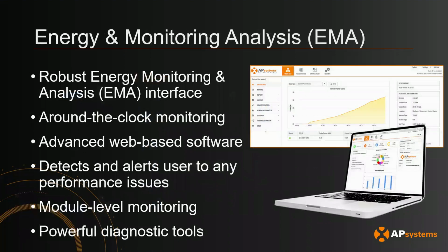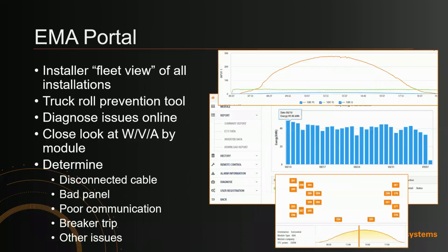So let's talk about our EMA. So this is our interface where you can see all of that module level production. You can also see a lot of performance, do the diagnostics. You can set up alarms so that if anything were to happen at the system that you get notified. We also have some additional capability for installers to see the fleet view of all their installations.